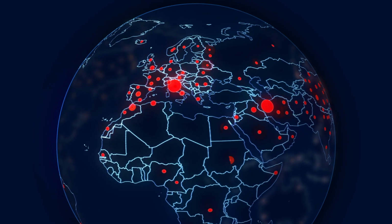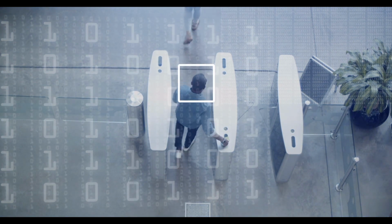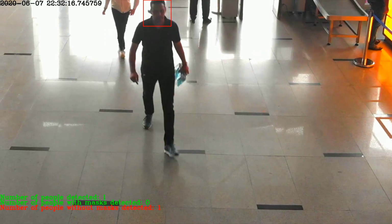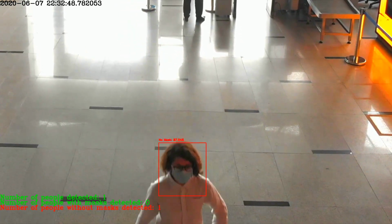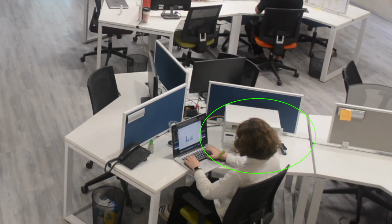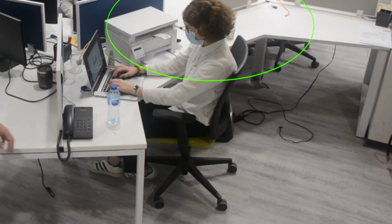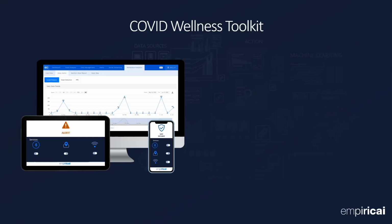Due to the global pandemic, people, policy, and technology are more important than ever before. Organizations need to adapt quickly and rise above the operational challenges presented by the coronavirus. IoT technology helps organizations safeguard employee wellness and prevent potential outbreak at a workplace.